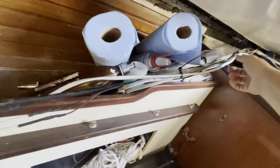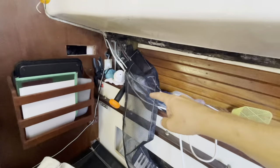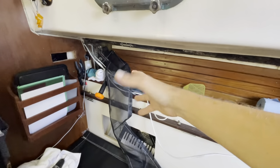But I was just so tired of looking at it like that I had to do something, and it gives me something to do anyway. Finally tackling these wires and getting them all zip tied together so I can access this stuff without having to tangle up the wires. And I'm gonna have the wire cover on there.